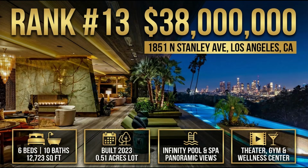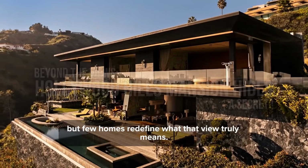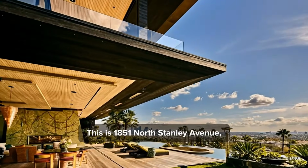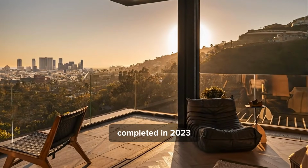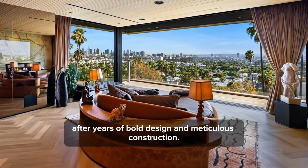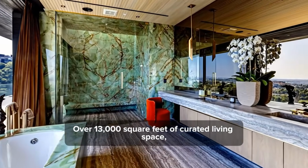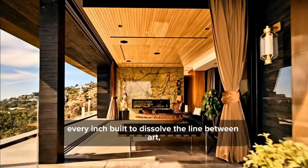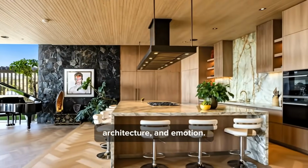13th place, $38 million. Everyone dreams of a Hollywood Hills view, but few homes redefine what that view truly means. This is 1851 North Stanley Avenue, a modern architectural masterpiece completed in 2023 after years of bold design and meticulous construction. Over 13,000 square feet of curated living space, 6 bedrooms, 10 bathrooms, every inch built to dissolve the line between art, architecture, and emotion.